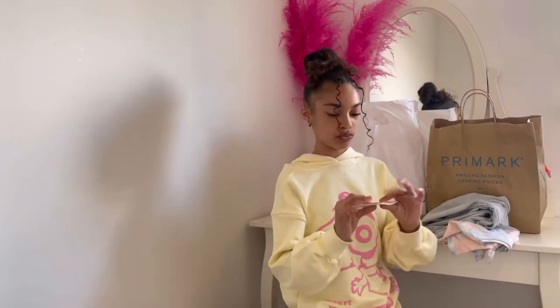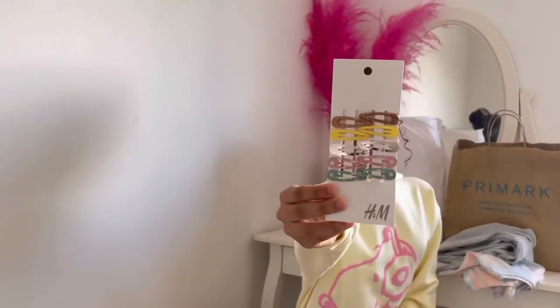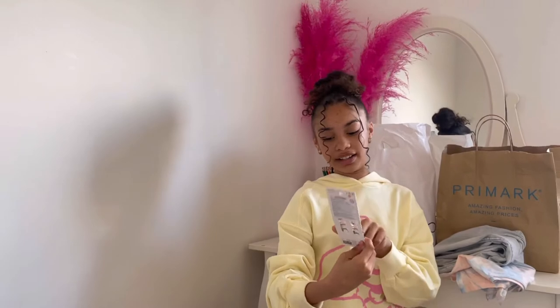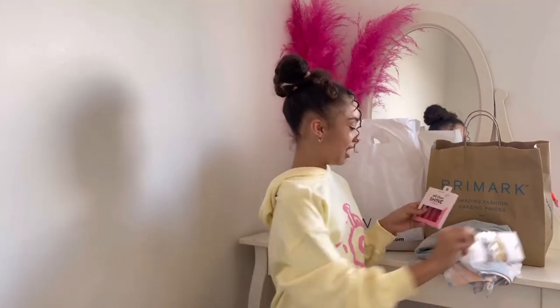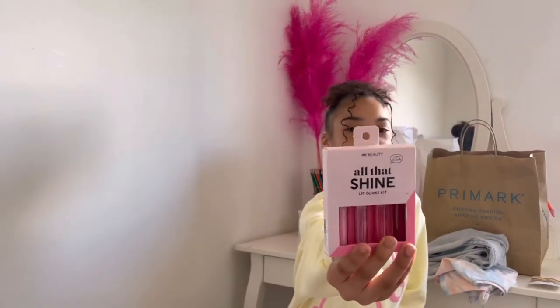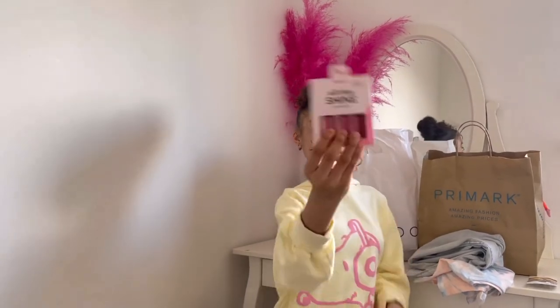Okay, the next things that I got inside is I got these really nice clips. I have like loads of different colours. They're like glittery, clear, spotty. And then I got this All the Shine lip gloss kit that has like really shiny lip glosses.